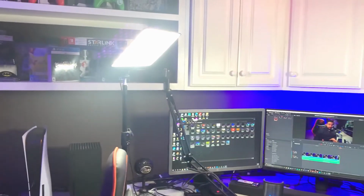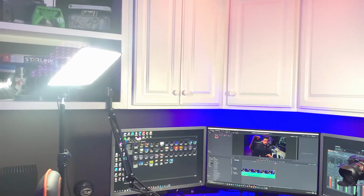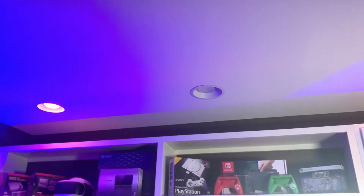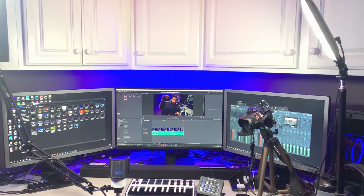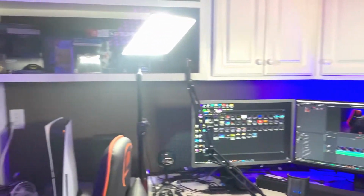Now, some people use what they call a hair light or a backlight. I don't use a backlight, but I have recessed lighting, and obviously that one's out there, but I use my recessed lighting as my backfill light, but I also use it as my hair light. So rather than using a backlight, I just use a hair light.